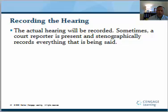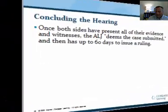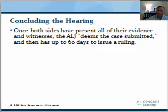The hearing before the board is always recorded, sometimes by a court reporter who will take down everything that's being said. At the conclusion of the hearing, the administrative law judge is going to deem that the case has been completely submitted, and then that 60-day time frame starts running.